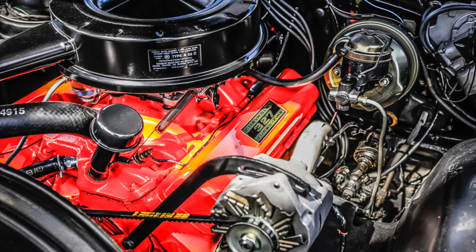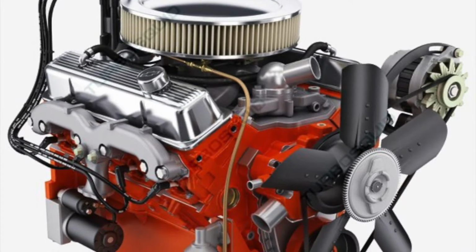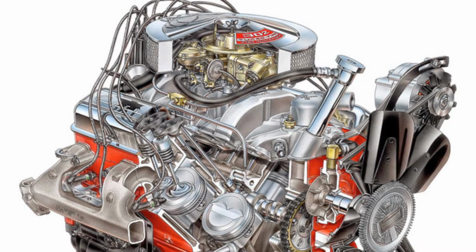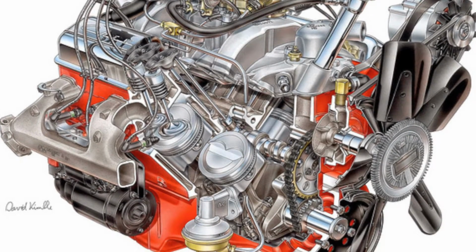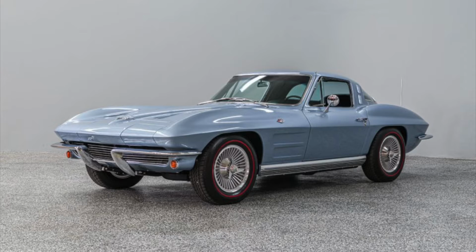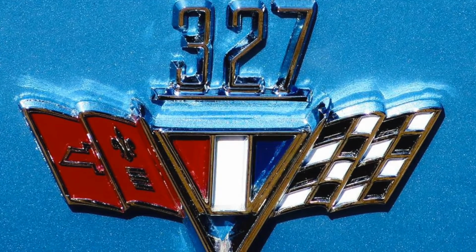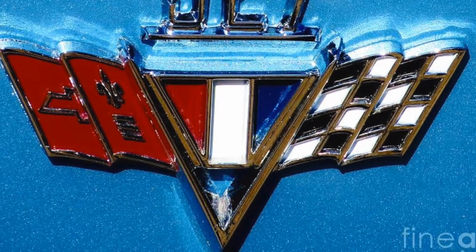As the 1960s progressed, Chevrolet expanded the displacement options, including engines like the 327, 302, and 350 cubic inch versions. Each new variant brought new improvements in power and performance, solidifying the small block's reputation as a versatile engine that could be adapted to different needs. This was particularly evident during the muscle car era when the small block powered iconic vehicles like the Camaro Z28, Chevelle SS, and Corvette Stingray. The 327 packed 375 horsepower and 350 foot-pounds of torque. It became famous for its high revving nature and reliability, making it a favorite among street racers and drag racers.